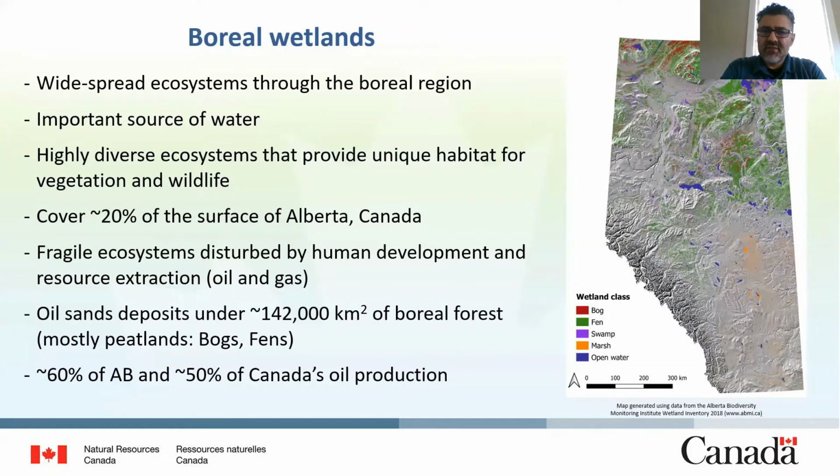Boreal wetlands in general are quite important ecosystems across Canada, and I'm going to be focusing mostly on Alberta, but they are very important water resources, and quite unique ecosystems. They provide very specific habitat for a great variety of vegetation and wildlife. And here in Alberta, about 20% of the surface is covered by wetlands of different types, as you can see here on the map on the right. Therefore, they are quite important ecosystems across the province.